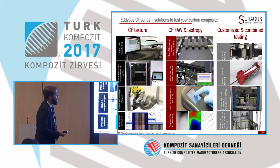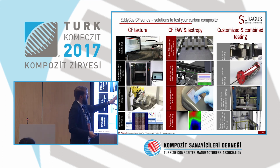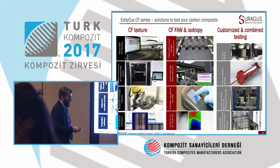Okay, this is a last overview of all our different systems, starting with the textile system. We have several inline systems, we have offline systems for laboratory devices, 3D robot systems, and then we have fiber area weight measurements, also for inline, and lastly customized systems like the yarn tester or combined testing solutions.